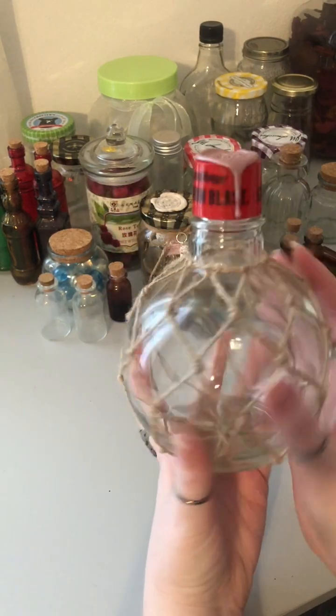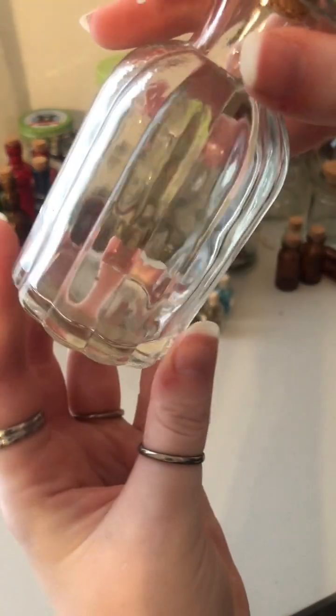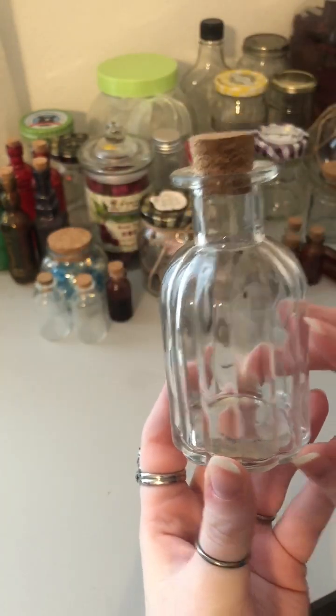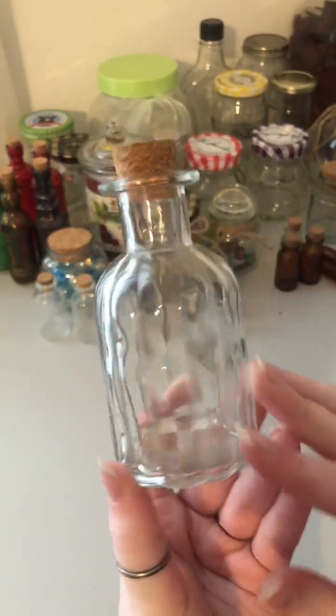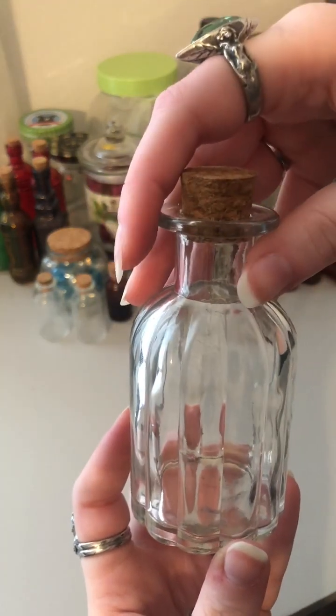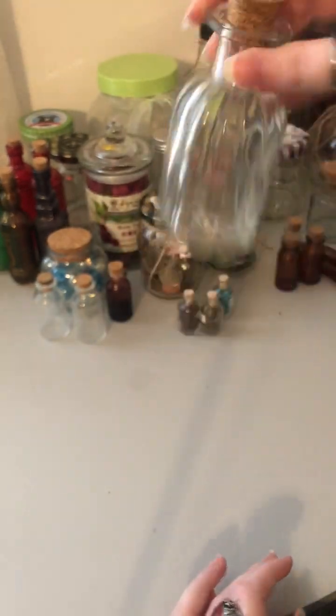So it looks lovely. This jar looks like it's empty, but you can see it has a tiny bit of water in there. This bottle was a little bit more full before, and I had collected stormwater in it. Stormwater is often very strong and energetic in witchcraft spells.